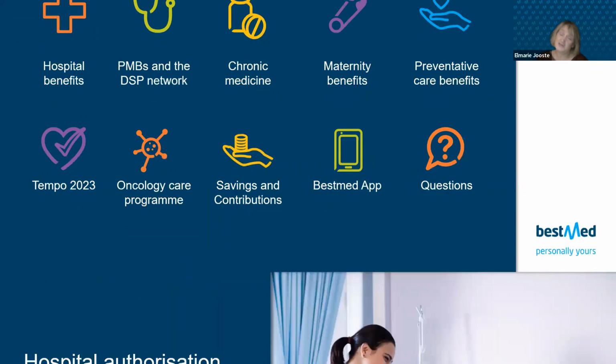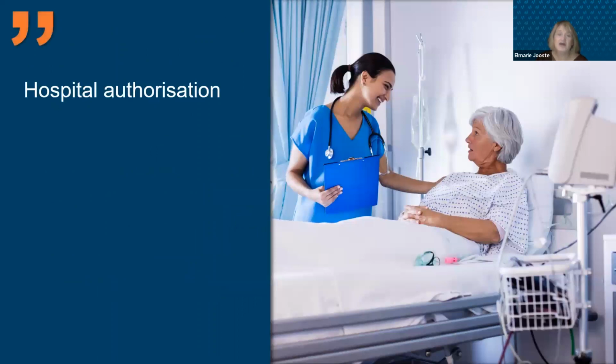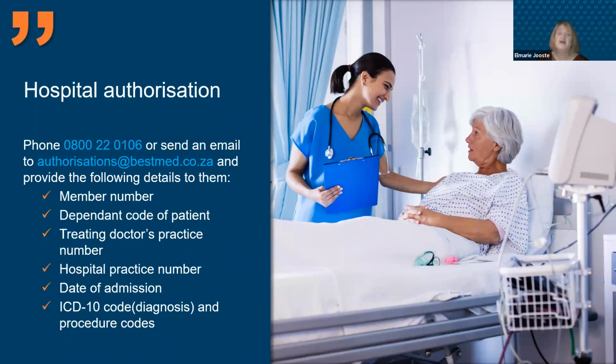Because it's so much information and we have an hour and we want to allow members to ask questions, you will see that I'm not going through each and every slide and each and every line. I'm just focusing on the headlines and then the main differences between the options.